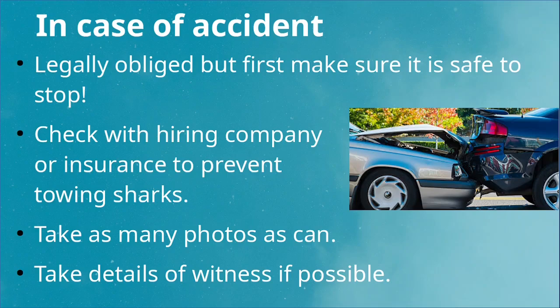Then if you can, maybe get a witness and write down the details of the witness. If someone is willing to say, I saw that, good, but it's not uncommon for people not to want to be involved, because it's just human nature here. But with photos, the insurance companies can reconstruct it and see. Most likely, okay, this is the way the accident happened, and this is who is to blame.